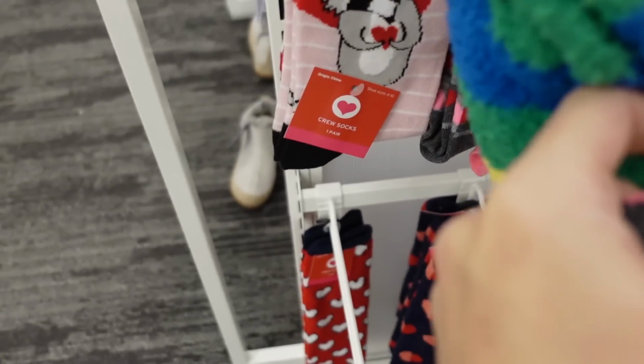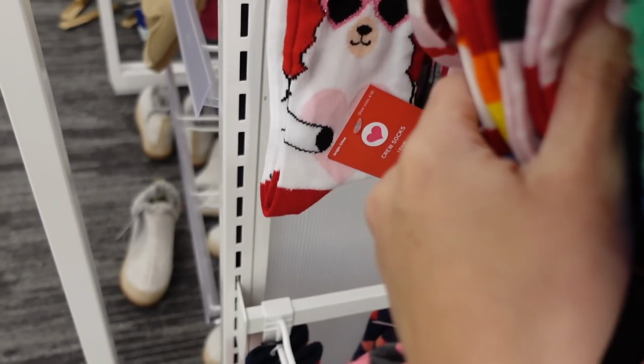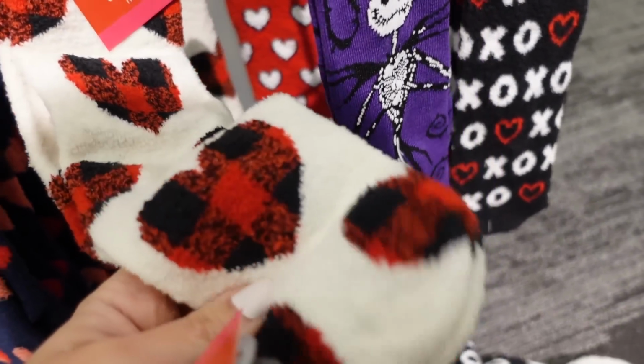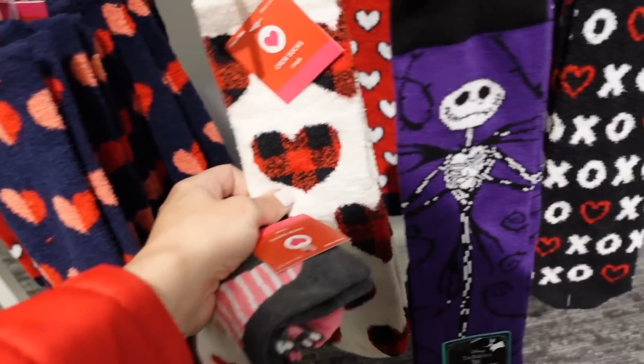And St. Patrick's Day chenille, a little raccoon. There's a cow and the llama. And then down here, more crow. These are also that chenille material. There's a blue, red, and pink.